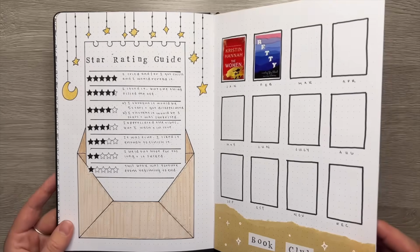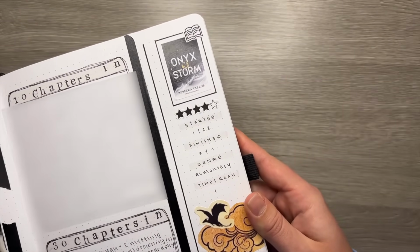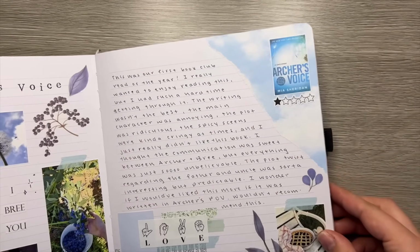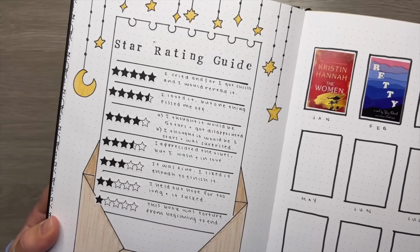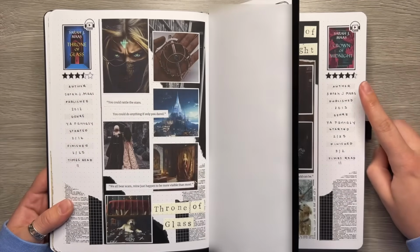But I found it was sometimes hard to figure out how many stars to give books when they were kind of an in-between rating for me, like anywhere between I loved it and couldn't put it down to I absolutely despised this book. So that's when I devised this rating system that works really well for me and fits the vibes of the books I read pretty well.